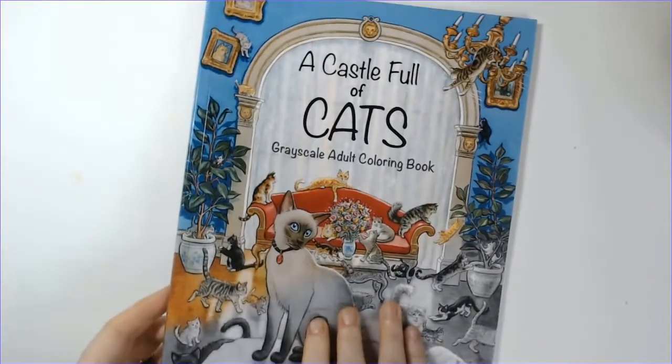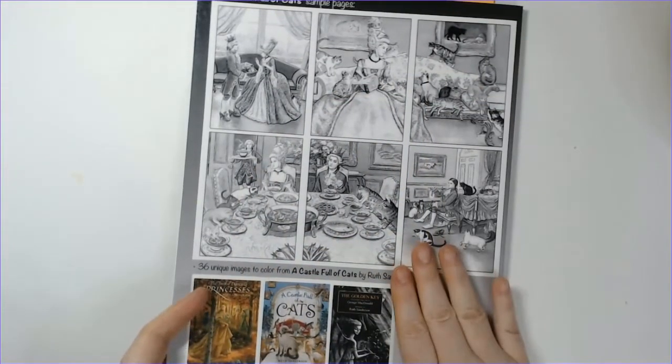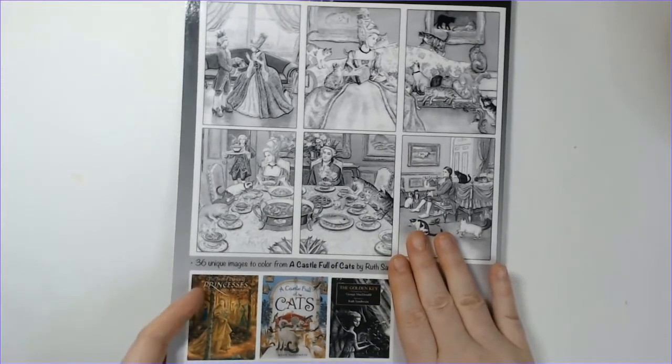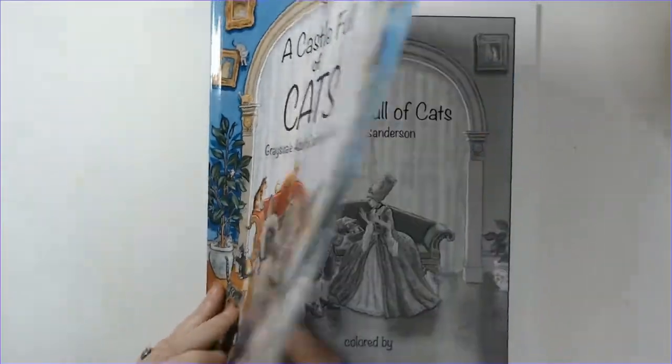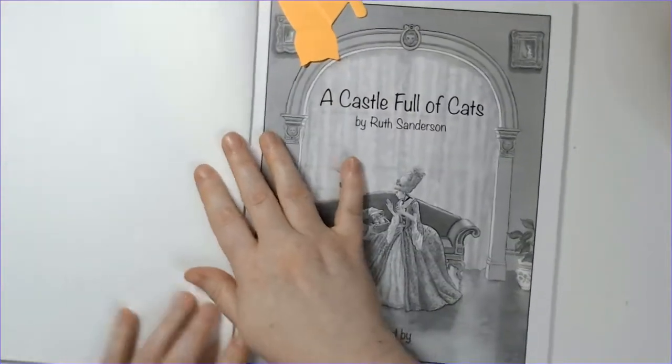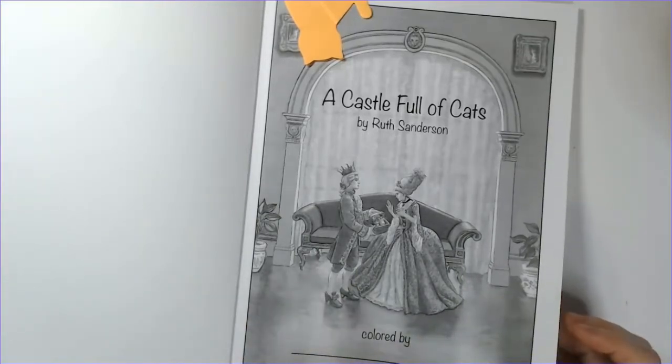This is by Ruth Sanderson. It is Grayscale. This is more of an advanced Grayscale for those of you that are familiar with it. It's going to seem pretty intimidating. And it is, because I haven't colored anything in this yet. I just like looking at the pictures.